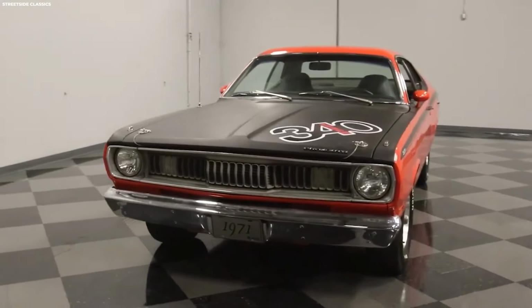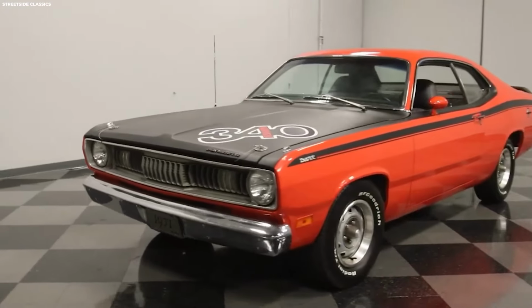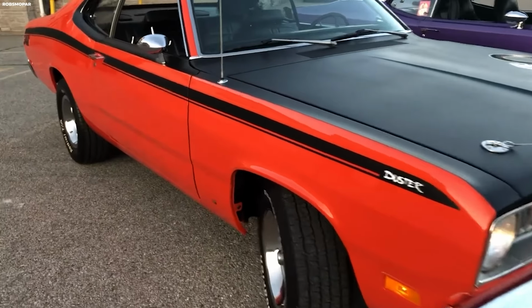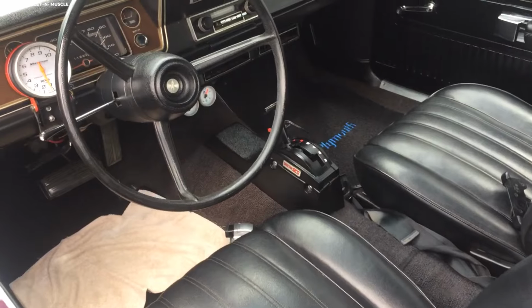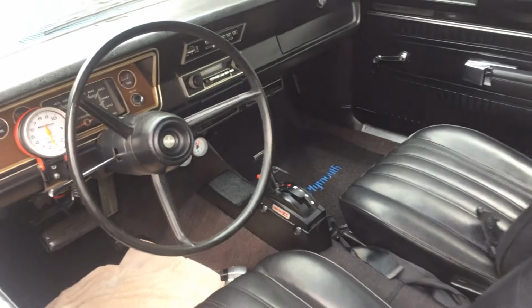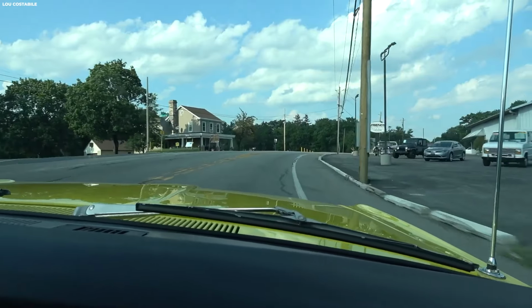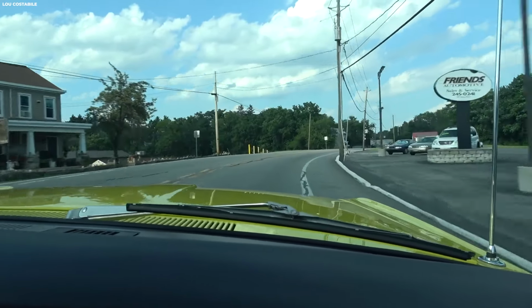The styling, of course, was still muscular. The Duster carried bold stripes, aggressive hoods, and sporty interiors that made it look ready to take on Camaros and Mustangs. But unless you ticked the right option boxes, you were likely driving a sheep in wolf's clothing.